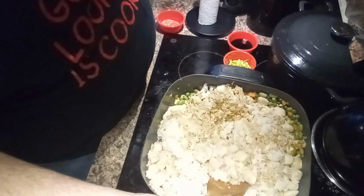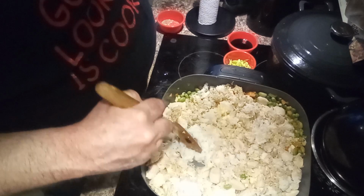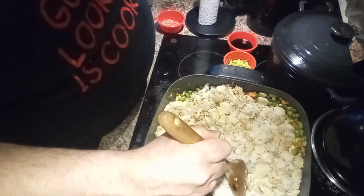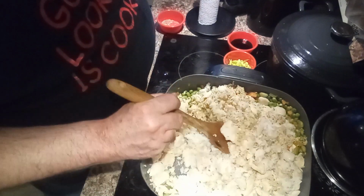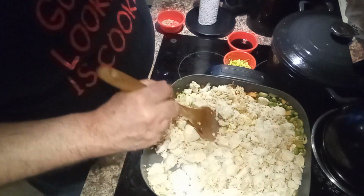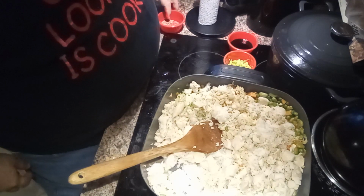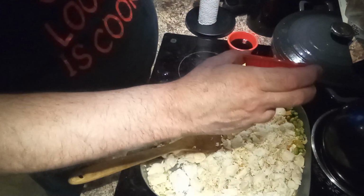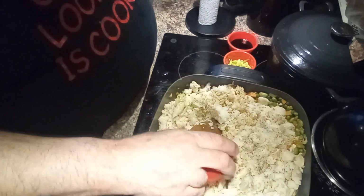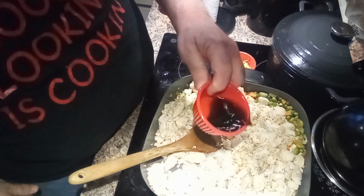They said there's 4 cups of rice. It's blended white and brown rice. I prefer brown rice myself, but back up a notch, too. Next thing to go in is some black pepper, about a teaspoon, and some soy sauce, 3 tablespoons, low sodium.